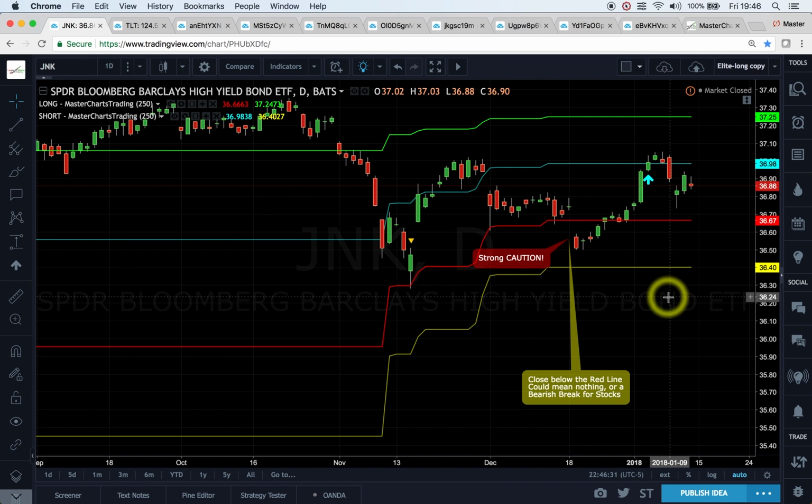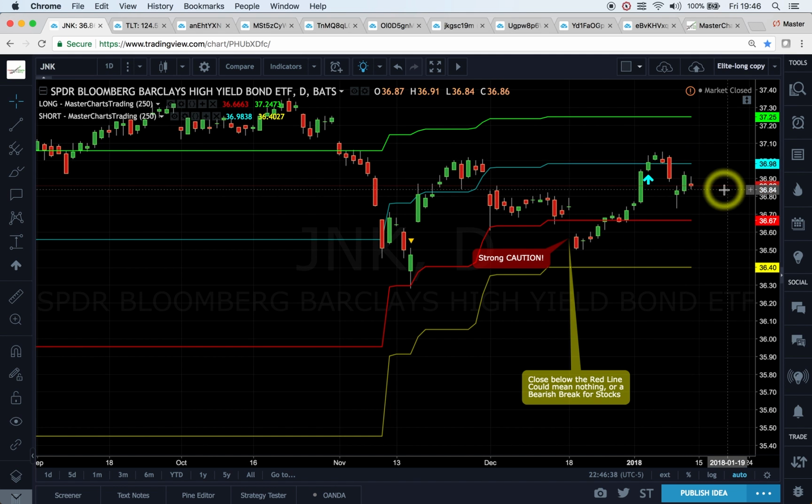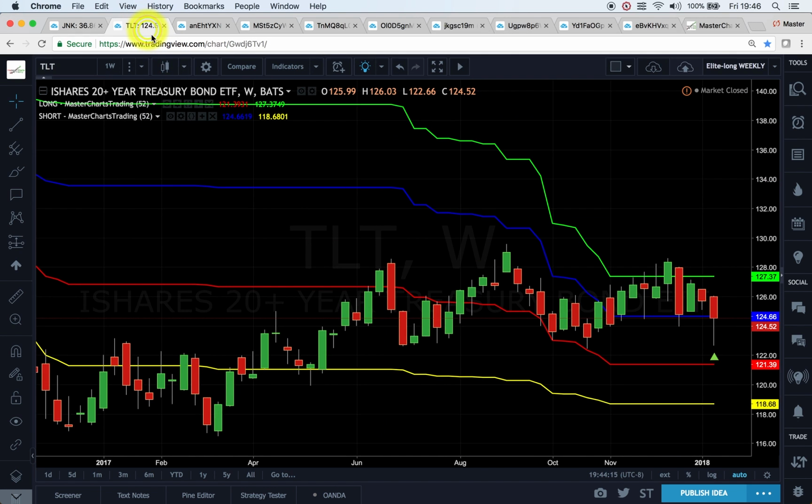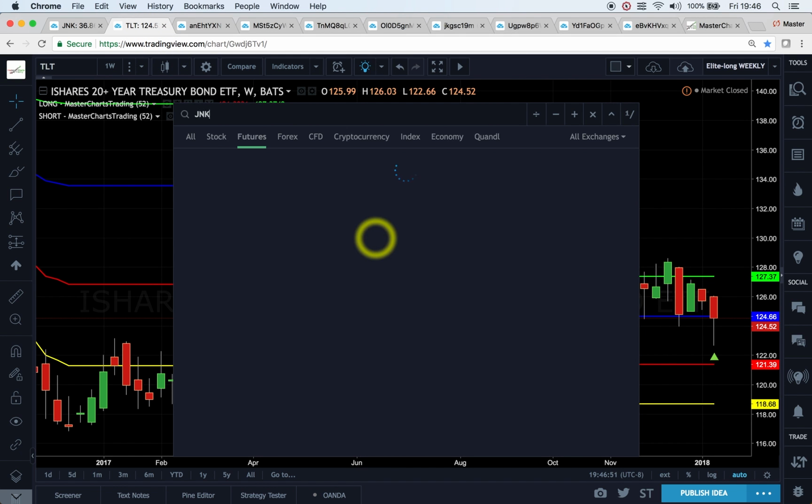It does look like junk bonds have bottomed. And notice there's a close above this blue line, so maybe we will go higher. Alternative possibility is we get a push lower, and again we will need to consider if we want to be buying this or avoiding it.